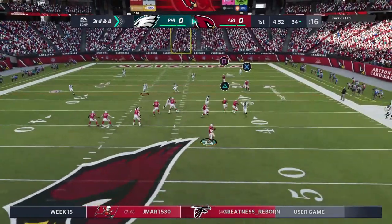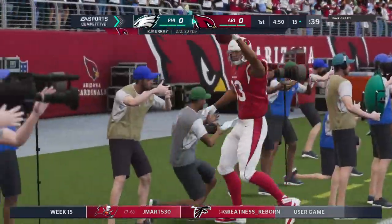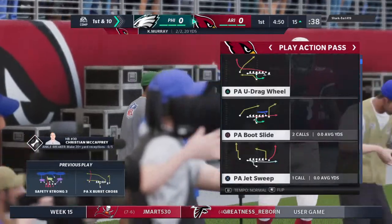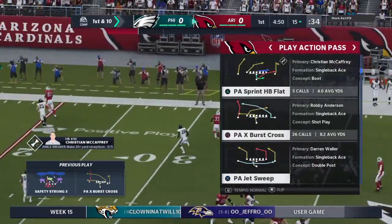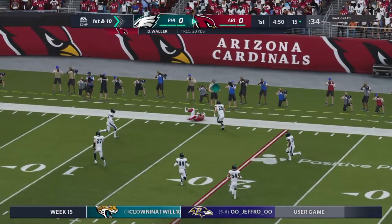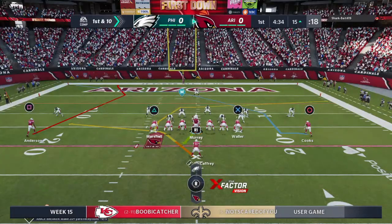Throwing is Murray on 3rd down. He's got his man on the crossing route. Let's go. And he's going to be out down inside the 20 at the 15. Nice 3rd down conversion and even 20 yards. Line of scrimmage, the 15. It's 1st and 10.